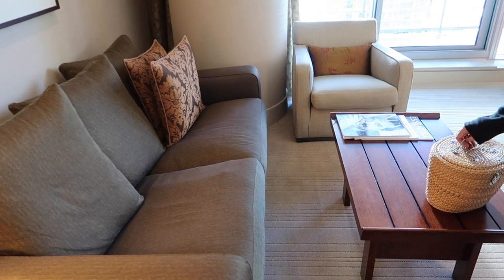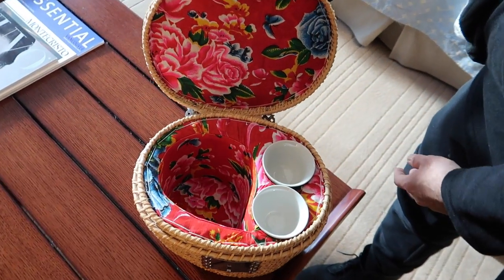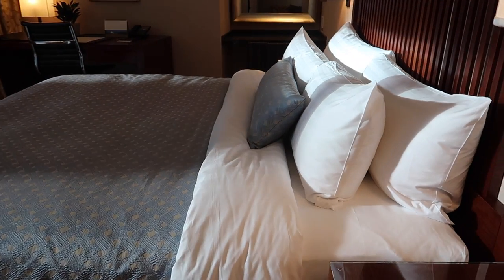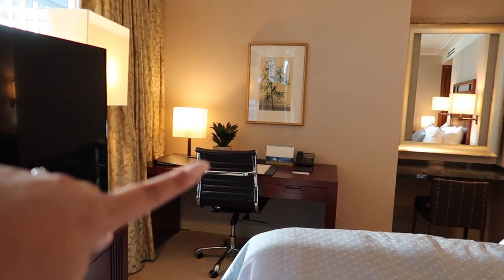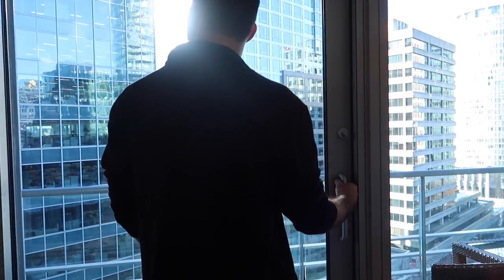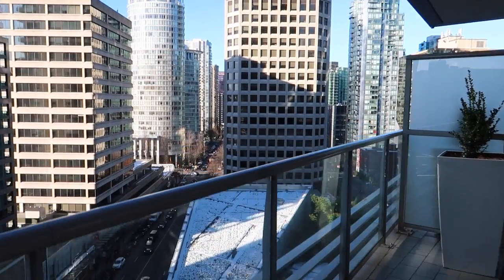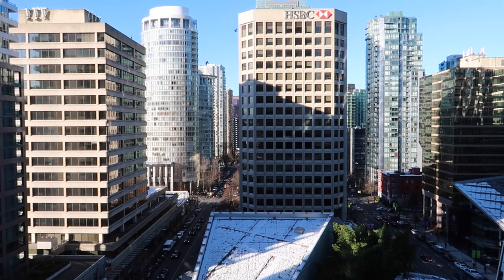Got our living room. And this is a little basket for your tea. Trying to go on a little picnic. So thoughtful. And this is our room. Got our bed, our TV, there is a little work area desk there. This is a vanity area for getting ready. And Reed, shall we take them outside? Come here. And this is our view of the city of Vancouver.